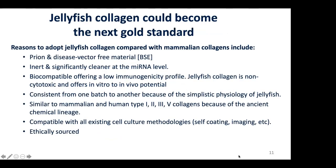And could jellyfish collagen become the next gold standard? Well, we believe so. And the reasons to adopt jellyfish collagen can be categorized as follows. It's prion and disease vector free. It is inert and significantly cleaner at the microRNA level, which you've just seen the data exemplifying that.